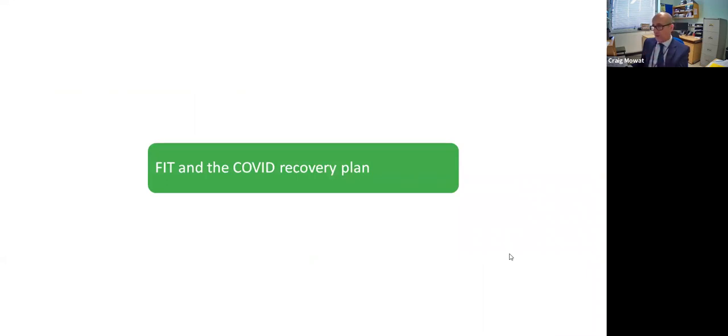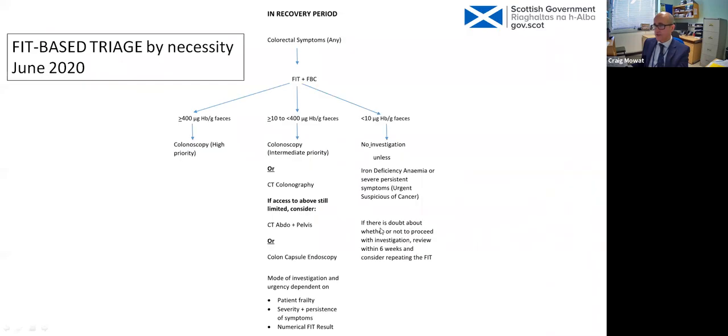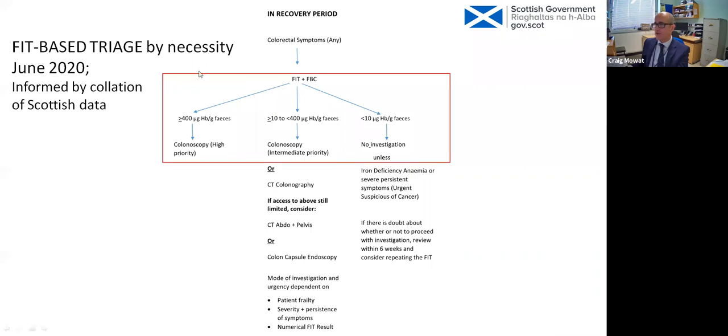When COVID struck and endoscopy services shut down for a period, and waiting lists expanded enormously, in keeping with other areas of medicine, this led to rapid review of services and introduction of new pathways. And clinical consensus with all those in Scotland who were involved in studying FIT by this time produced a kind of referral guidance, if you like, based on using FIT and full blood count and those referrals coming through the service to work out who should be done quickly and who could go down other routes.